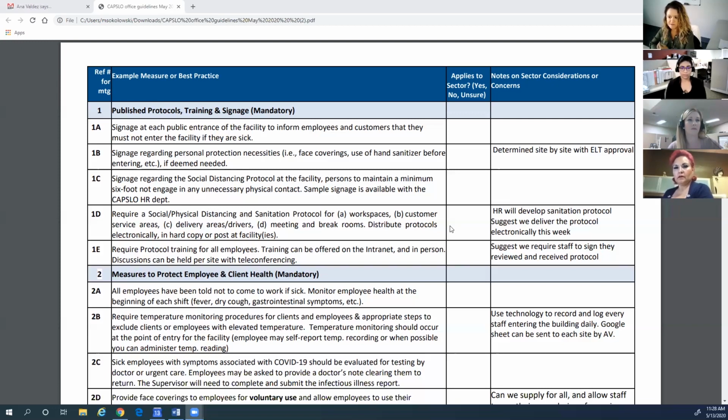So 1B describes signage regarding personal protection necessities, which includes face coverings and hand sanitizer, and those signs are placed throughout the office. They can be in a hallway, in a break room, in the bathrooms, in your lobbies. They really just describe what you're practicing in your office. Signage regarding social distancing talks about maintaining 6 feet physical distance, and that persons are to maintain a minimum of 6 foot and not engage in any unnecessary physical contact. And we have sample signs that our HR department will get to each of our facilities.